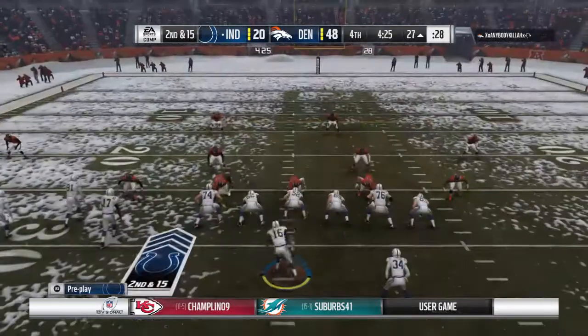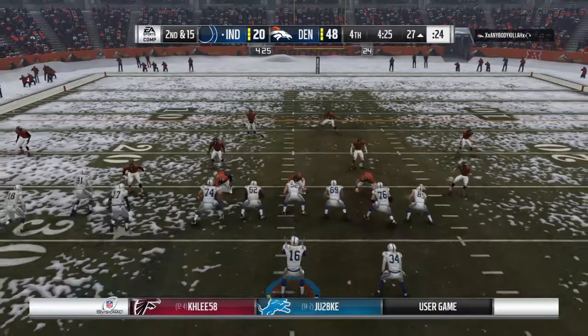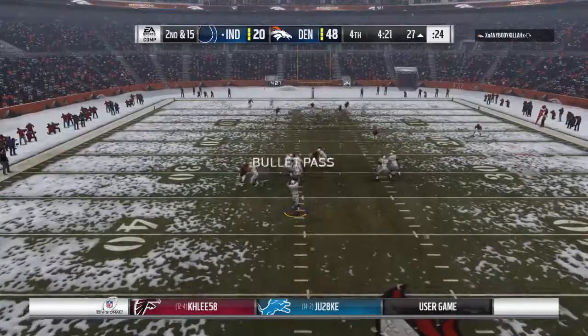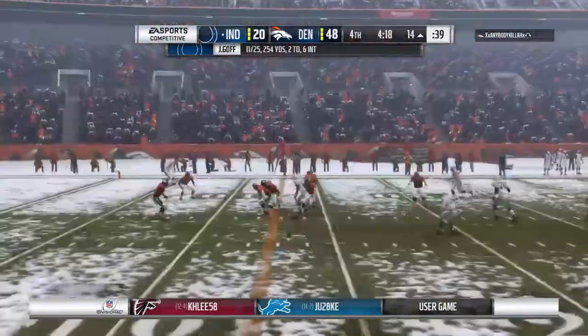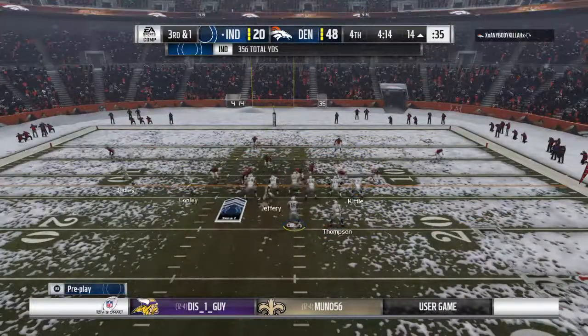Start left here. 12. The play-action fake. They'll look to throw. And, oh, look at that. A diving catch. Give him 14 on the play. And that'll bring up a 3rd and 1.